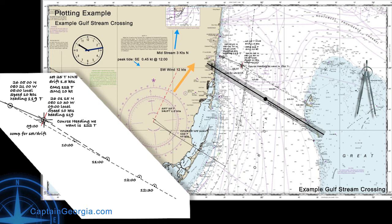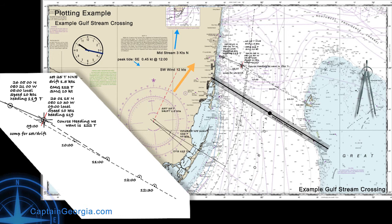Then we can take our parallel rule and parallel down to the center of our compass rose and draw a line. That is our course to steer. That's the course we have to steer to compensate for the Gulf Stream over the next 2 hours. So our course to steer, 129 degrees true. That should put us on an actual course of 122 degrees true. So we'll be steering what will appear to be a little bit of a crab walk south, but we'll end up on that line at 11 o'clock at our DR position.